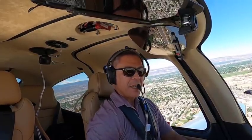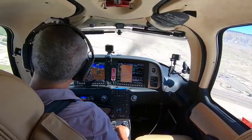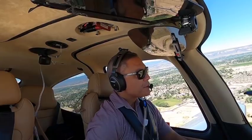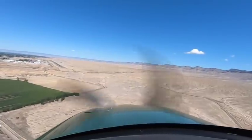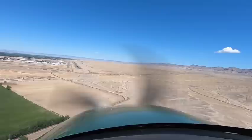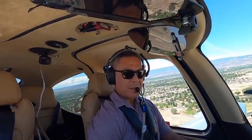All right, we got full flaps. Make sure it's full rich. We're clear to land 29. Five hundred feet. Looking at the VASIs. Looking like we're on proper glide slope. Your flaps lights, clear to land.